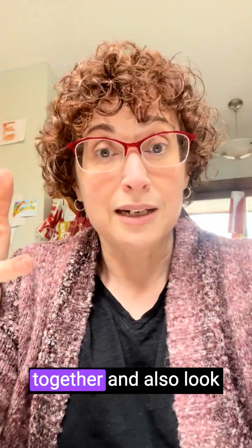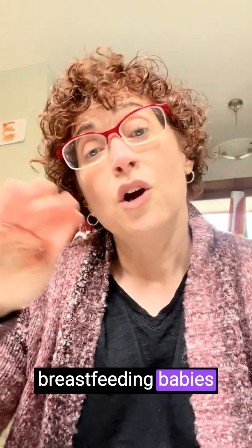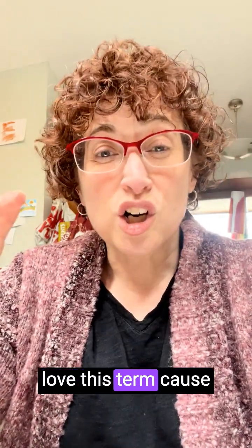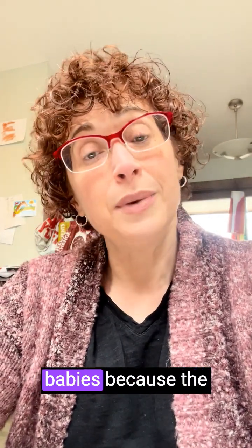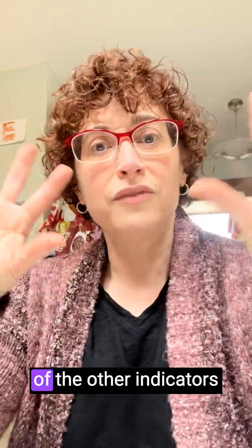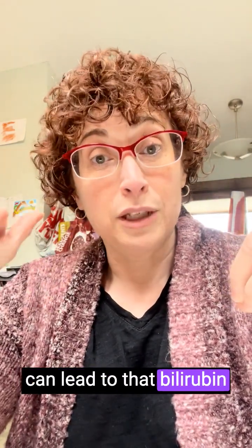But we put all of those things together and also look at when the higher bilirubin is happening. So in those first few days of life, when babies go high, especially breastfeeding babies, that we call breastfeeding jaundice. I don't really love this term because it's not so much from the breastfeeding, but it's a little more likely to happen with breastfeeding babies than bottle-fed babies because the volumes that babies are getting are lower, and sometimes lower than necessary, and we don't really know that quite yet because all of the other indicators look like babies eating, babies peeing, babies pooping, but yet they're not getting quite enough food and they're getting a little bit dehydrated, and that can lead to that bilirubin being a little bit higher.